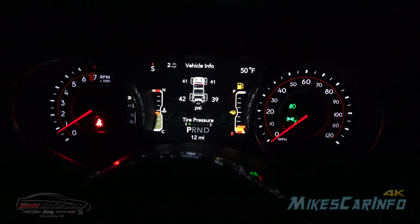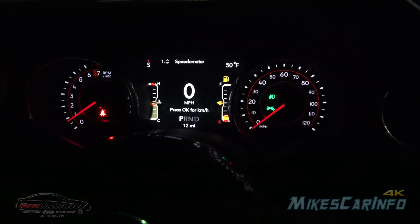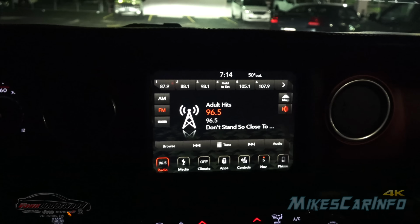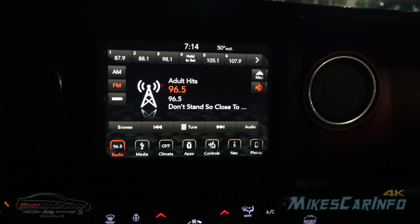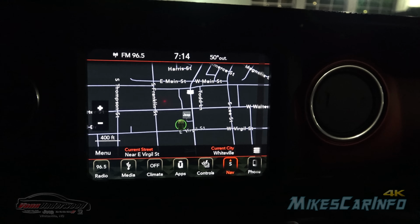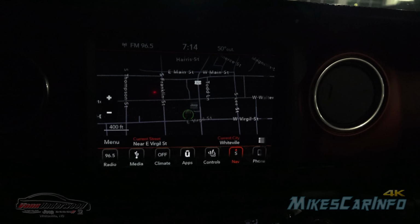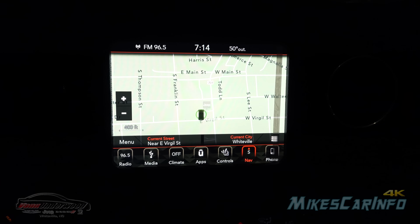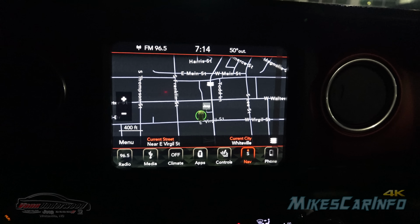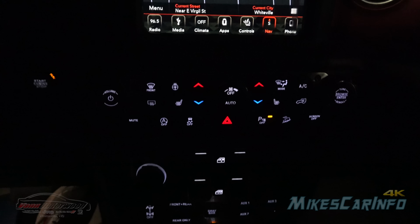Kind of cycle through that just to give you an idea of what it looks like. There's your touch screen. We'll go to navigation and see what the map looks like at night. And the screen, let me just cycle through the brightness here and get it really bright, which basically turns off night mode, and then one click down, then it has this, and you can adjust that, and all your interior lights go up and down with that.